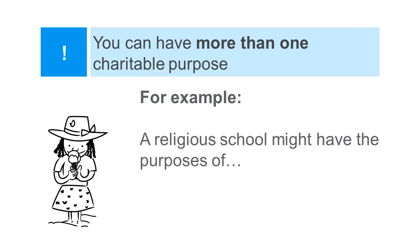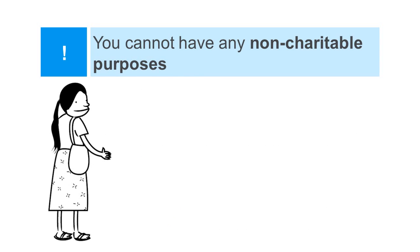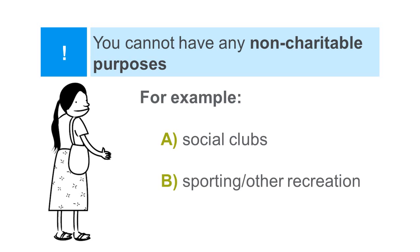For example, if your charity is a religious school, it's likely to have the purposes of both advancing education and advancing religion. All of your charity's purposes must either be charitable or exist to support a charitable purpose. Your charity cannot, however, have a purpose that is not charitable. For example, generally not-for-profits that are social or sporting or other recreational clubs are unlikely to have solely charitable purposes.